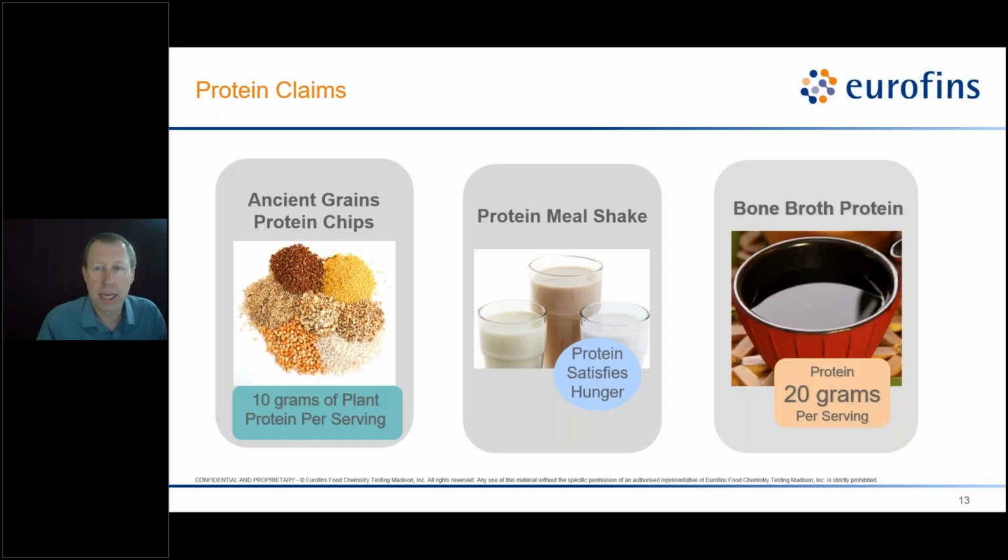Let's look at these 3 example products. First, we have these Ancient Grains protein chips, making the claim of 10 grams from plant protein.